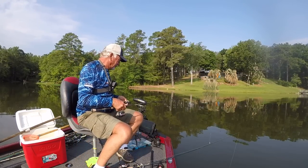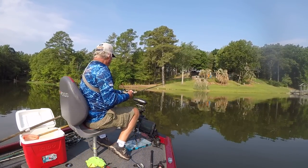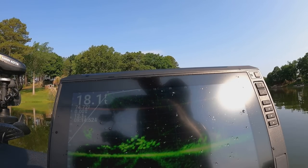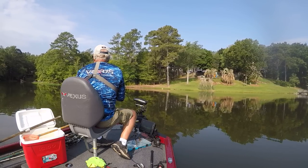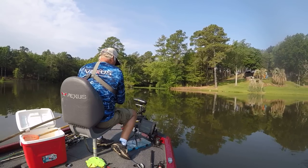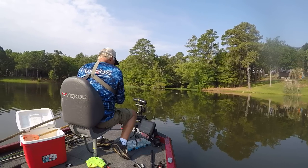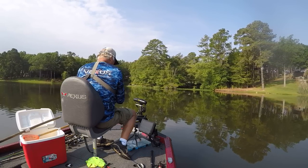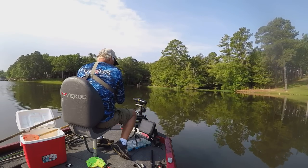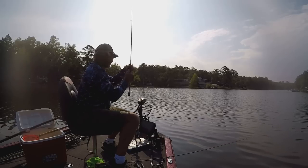Let's see if they take the big one. Let's put it out there. We got crappies and perch in here. Whole works in here feeding. He hit it. They hitting that little Gulp Alive minnow a lot better than the big one. There's some little perch out in the middle, right out there.